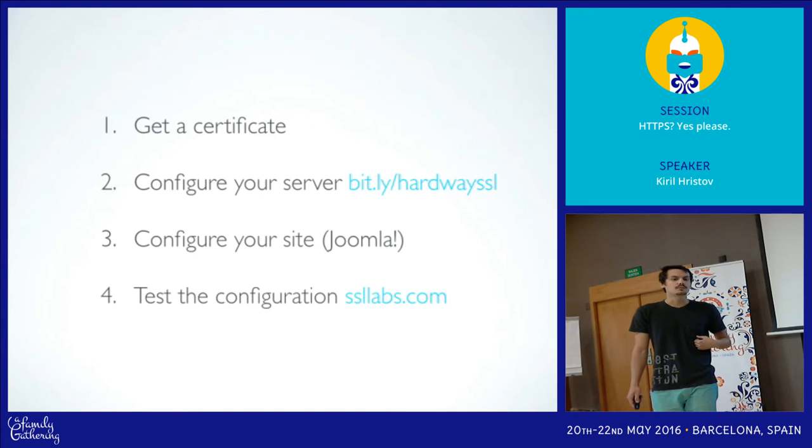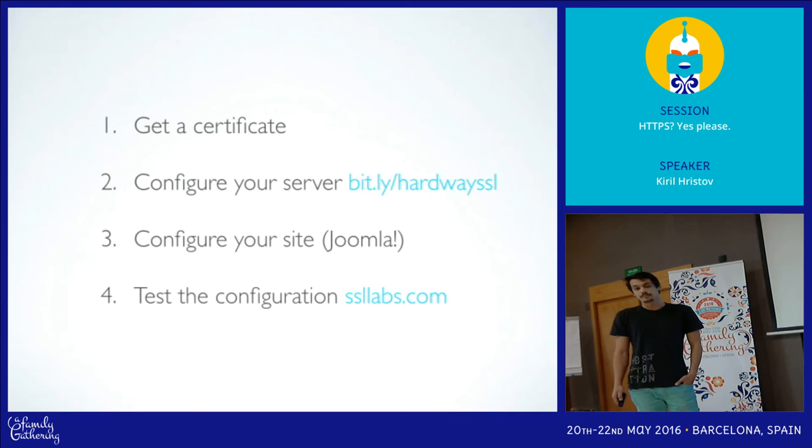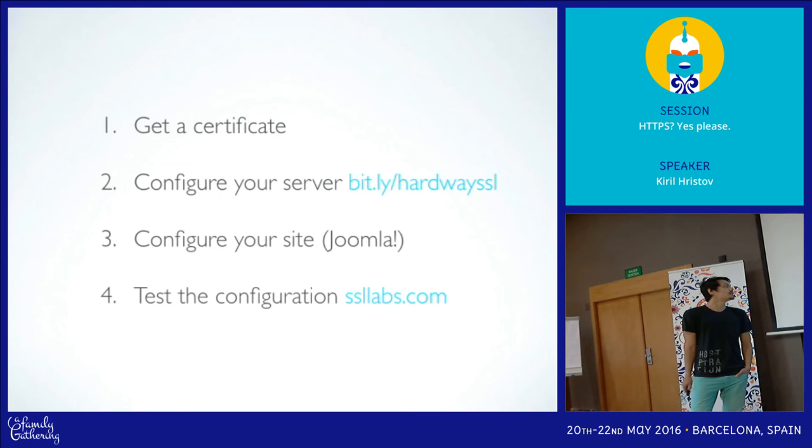It's how to make sure your site is forcing SSL, running through SSL. And then this is a very useful tool to test. So let's go into the Joomla configuration.